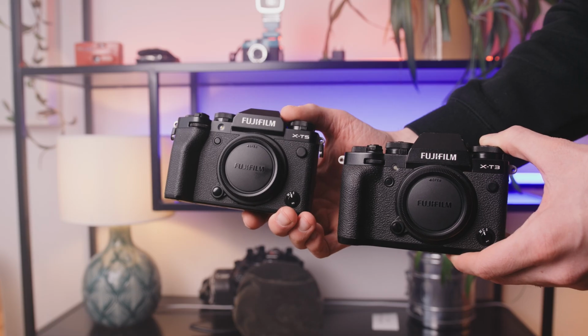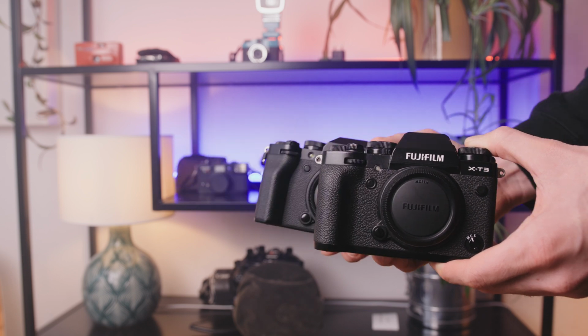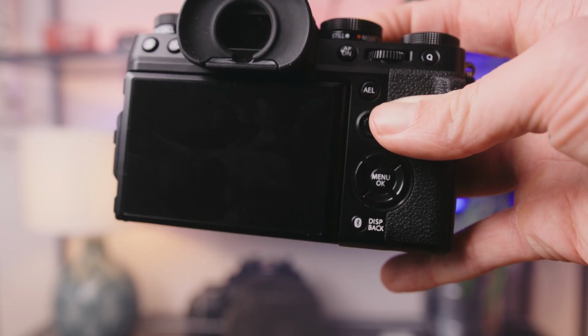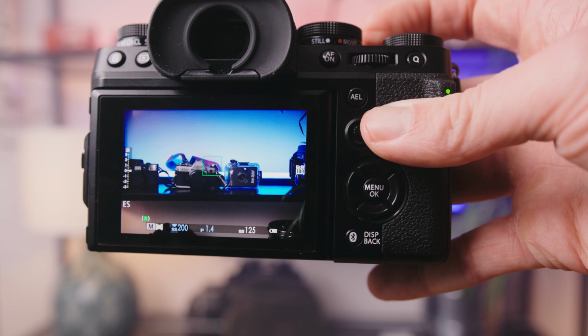The buttons look almost identical to the XT3 with a few exceptions. Like for example this still movie switch right here, which is so nice to use. I skipped the XT4 so I never used that one, but it was super fun to switch in between photos and video to take some quick B-roll shots of the city, for example.